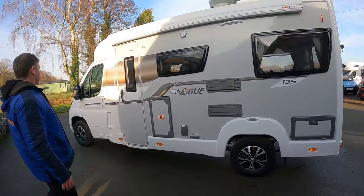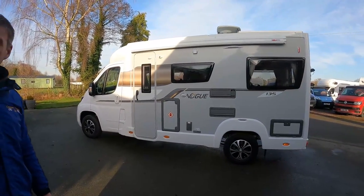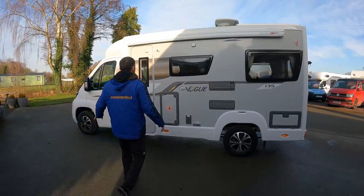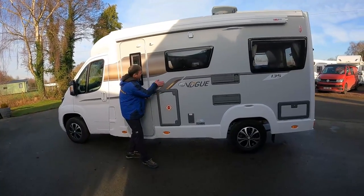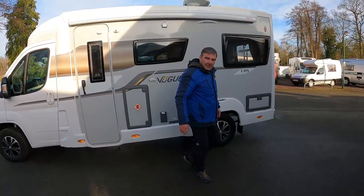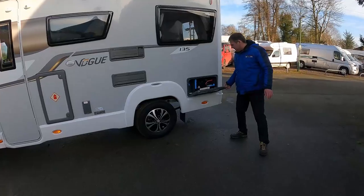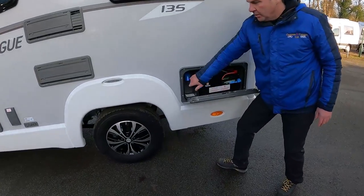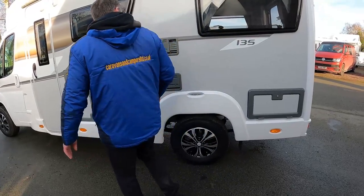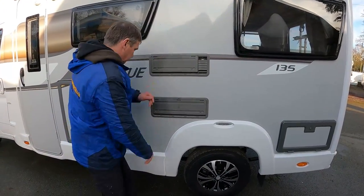Nice looking thing though, isn't it? Reverse camera as well, it's got a reverse camera. But we'll go around there in a minute. Alright, don't jump the gun. Nice graphics. Nice, like a yellowy, goldy blending into whatever it is. Nice colour. There's a battery. Hook-up. Typical Elddis with the hook-up in the battery compartment. Fits for the vents, so it's a small one.